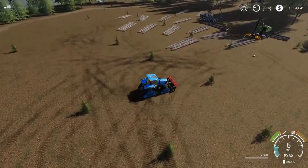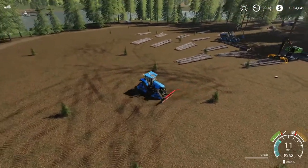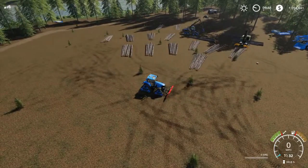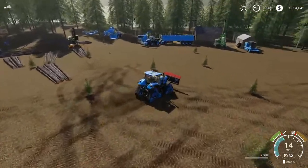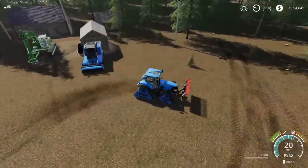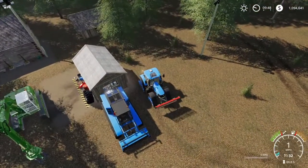I don't really like how close that pile is there, but it's fine. I can live with that one there. So right now we have 16 piles there. Not too bad. So I'll go ahead and park this here. And I believe all of our equipment's out of the way for what I want to do.